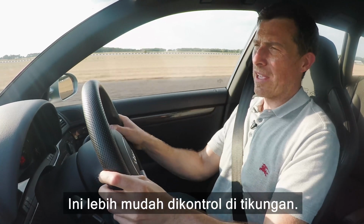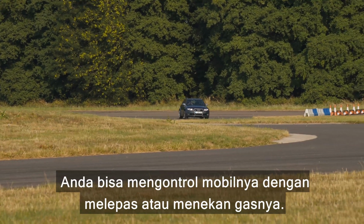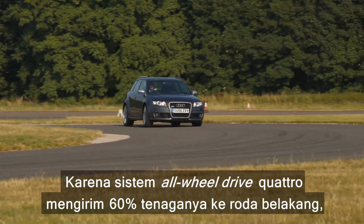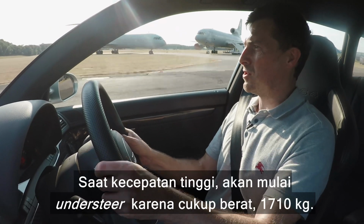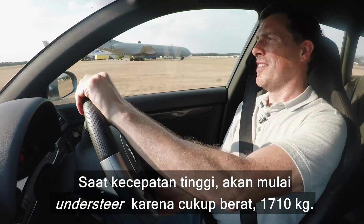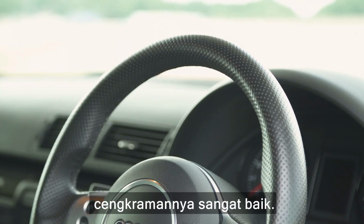This is easier to control mid-corner though, so you can adjust the car's attitude a bit more by lifting off or accelerating. And because the quattro all-wheel drive system sends 60% of the power to the rear, it does have a bit of a rear drive bias to it. You push hard, it will start to understeer because of that weight, 1,700 kilos. But when you're just driving normally, say on a road, not on a track, it's got loads of grip.